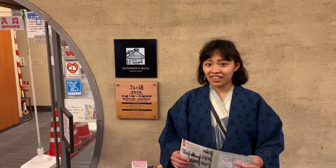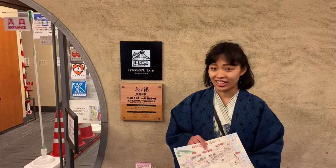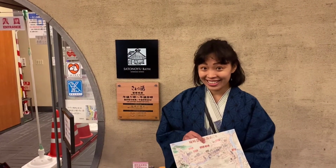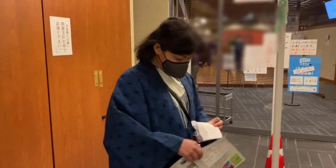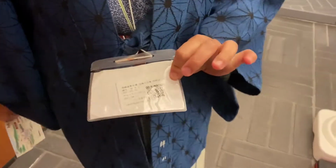So I now arrived at Sato no Yu Bath. It's one of the 7 onsen that you can visit at Kinosaki Onsen. So I don't know what's inside, but I'll check it out. And then I'm going to show my ID. So it's like my pass to go to the 7 onsens for free. So I think it works like this.